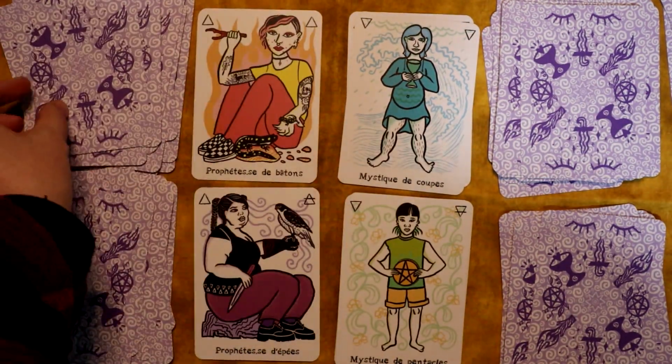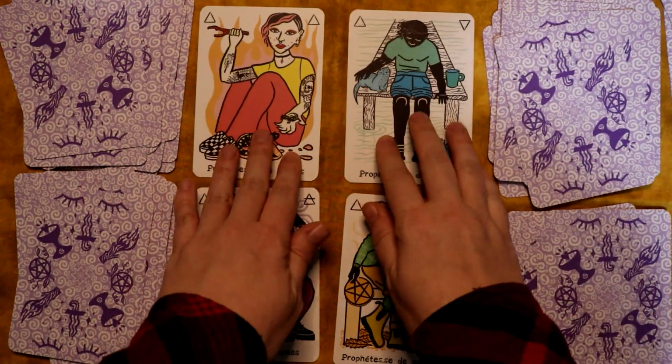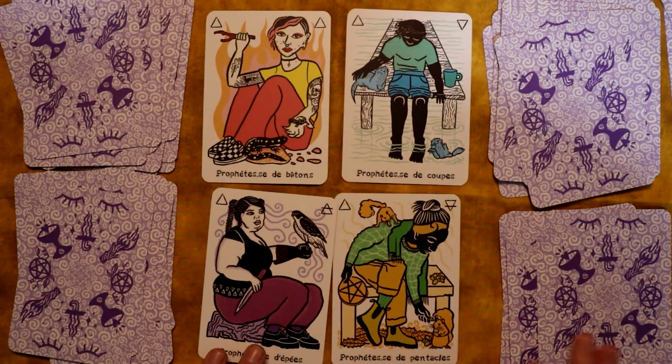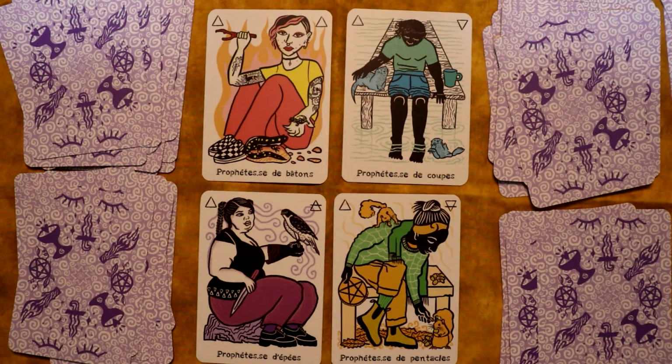And lastly, we have the prophetess, and these would be kings traditionally. So again, they've all got fire in the top left and then their respective suit symbols in the top right, and they all have animals. And I really love the animals in these prophetess cards. I think at one point or another in my life, I have owned all of these kinds of footwear. So there's something quite relatable about these cards to me in that respect.